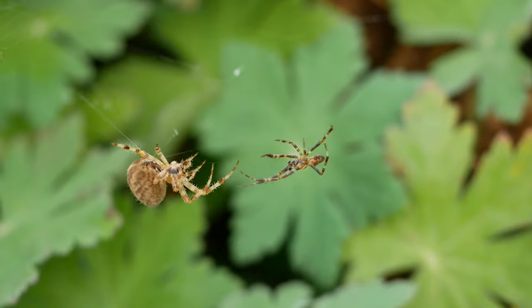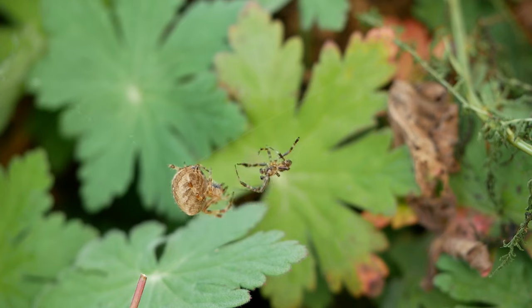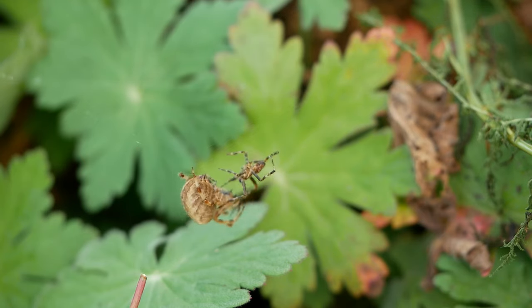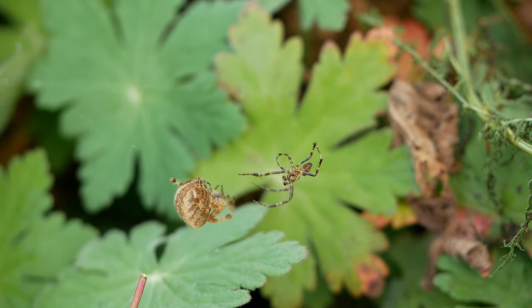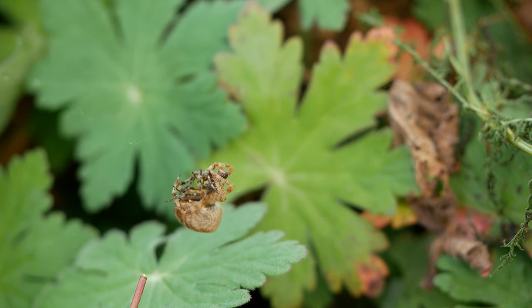She drops her body downwards slightly, usually a sign that she's getting in the mood. At this stage, I was expecting to film them mating. Out of the blue, her mood suddenly changes and she grabs him and bites him. Her venom is powerful, so for the male, death is almost instantaneous.